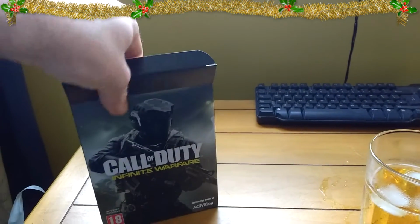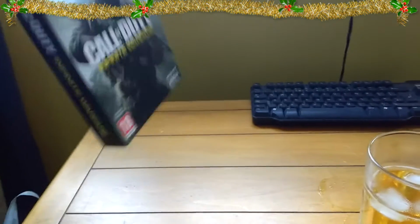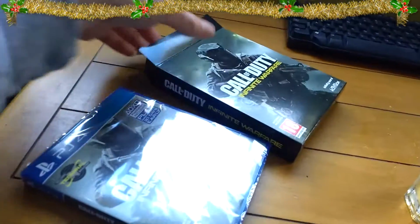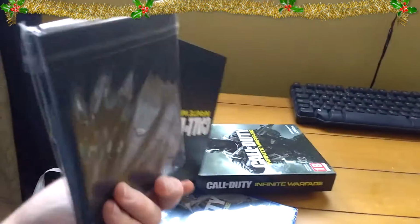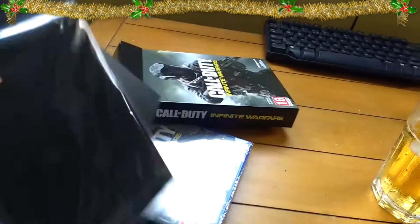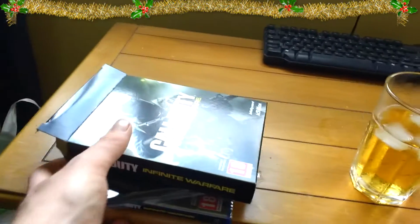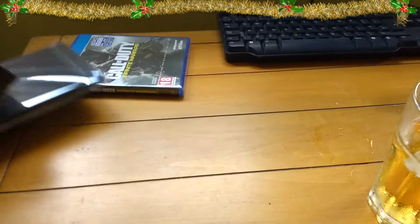But yeah, this was like 33 quid, and it's going for 20 quid at the minute on Game. And there we go, look, PS4, and you get some shoddy badges and some rubbish DLC. I'm trying not to show there. So that's the first game. We'll put that to the side and just leave the Call of Duty there as we stack them up.